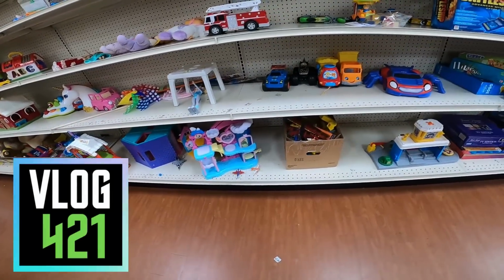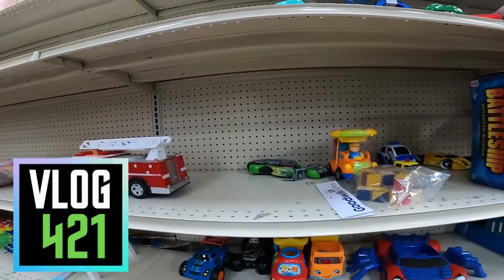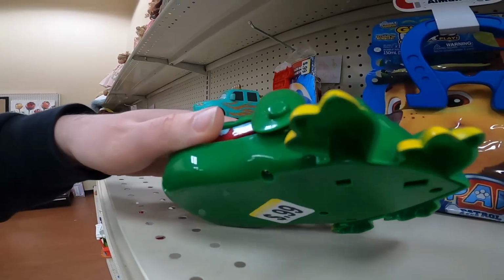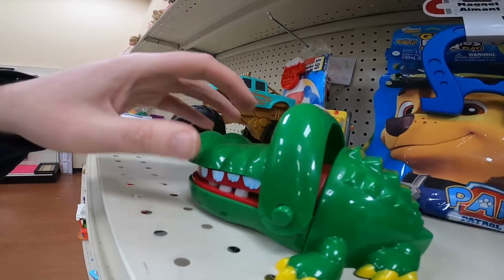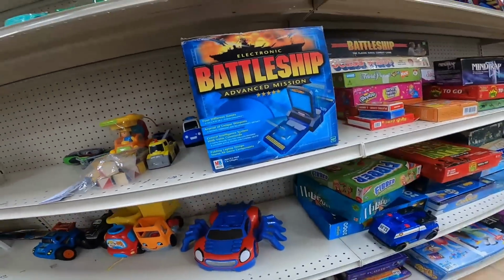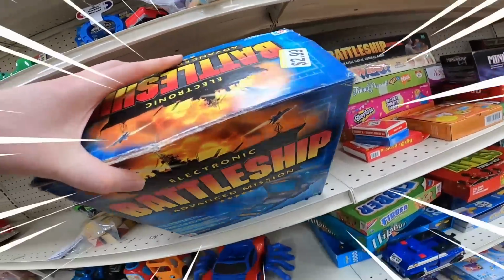I'm at Goodwill. I'm looking for things I can buy and flip on eBay. And here's a little crocodile. I think this goes to the crocodile game. There's a vintage version where the crocodile is worth some money, actually, as a replacement part, though that's a newer one. They remade it. So I ended up leaving that.